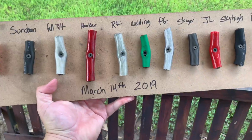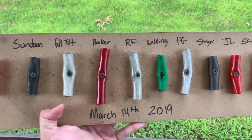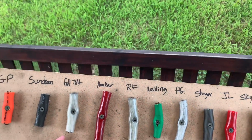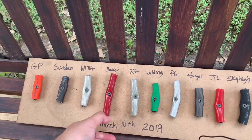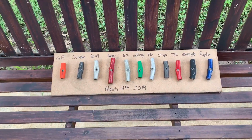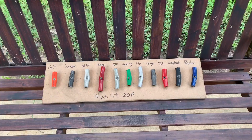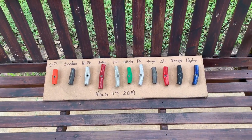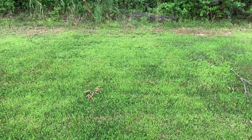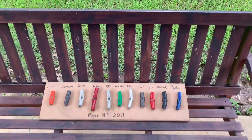But should I put these out here where it can get wet for a little while and see what they look like? Or should I cut them open now and do an update video letting you guys see what they look like now after this amount of time being in direct sunlight but not being in actual water or anything like that? You guys let me know in the comments, and if you want me to cut them open now, I'll do it. And if you want me to put it out here in the rain and all that, I could put it on that fence post over there for another month or so. Let me know.